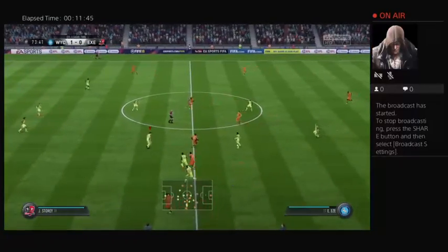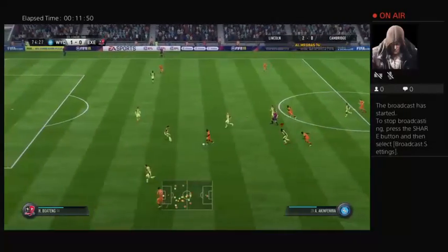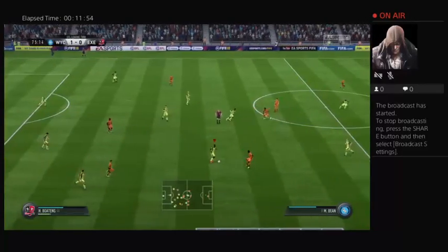News of a goal from elsewhere, Alan McAnally. It's a second goal for the home team. 74 minutes played. 2-0. Oh, interesting news again from Alan McAnally. Thanks, Alan.